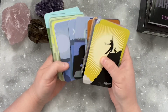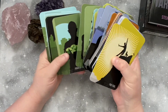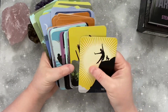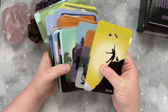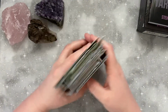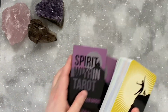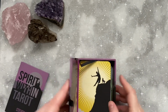It's another very neutral feeling deck. I feel like it has a bit of a masculine feel, so it's a deck that I think would probably read really well for men. And it's really cool. There are certain cards, like I love this Hierophant card. I got to show you the Strength card too, because I love the Strength card. Look at how awesome that is. So it's just a really, really cool deck. But again, I just don't reach for it enough to justify keeping it in my collection. So I'm hoping to pass it on to someone else who can really enjoy it and get as much good use out of it as I did.